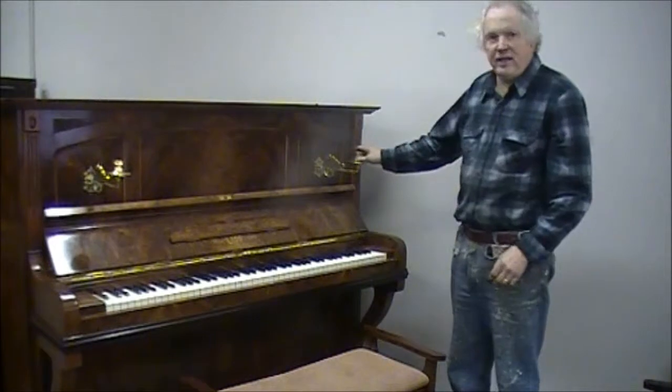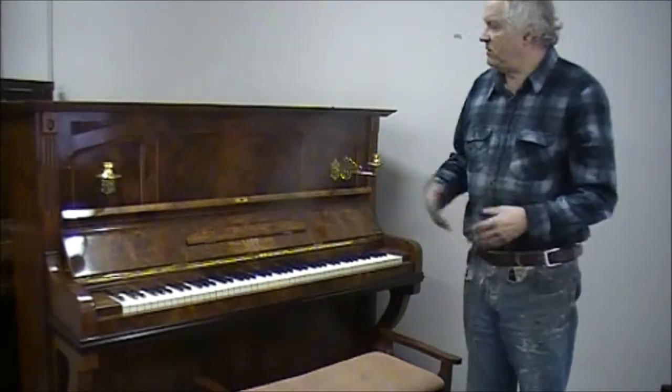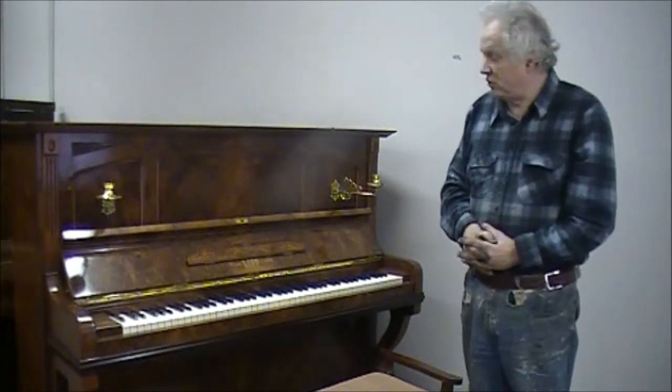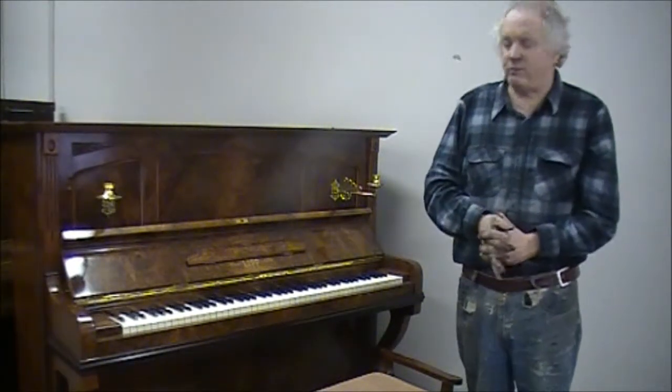But there it is, Richard Lipp. That's for beginner to professional musician. And a lot of families will buy a piano like that for their children because they want to do it once and have an instrument that they grow up with. Well, that's fine.